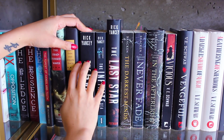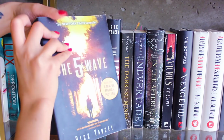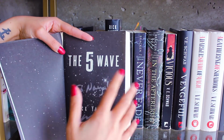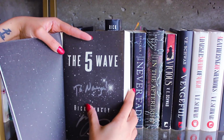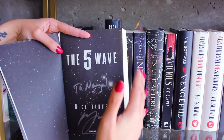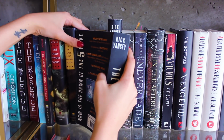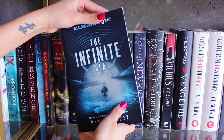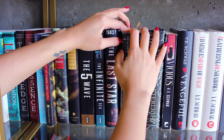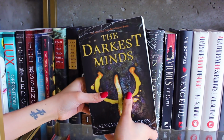Next up, I have the Fifth Wave series by Rick Yancey, another one of my favorite sci-fi series. I actually got to meet Rick Yancey and his wife. I did a moderating event, oh gosh, back in Indiana, so several years ago, I think 5 or 6 years ago. But yeah, I actually got to meet Rick Yancey, so he signed it, and this is another copy that I hold dearly to my heart. The Infinite Sea, the best book in the entire trilogy. The Last Star.